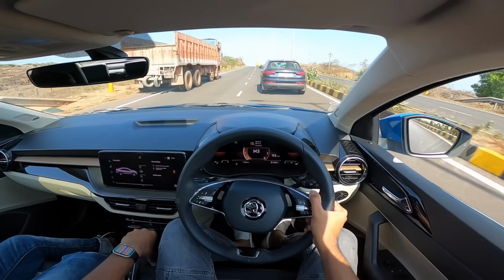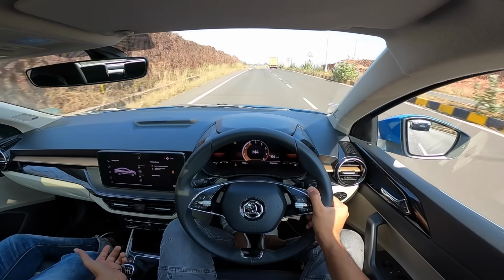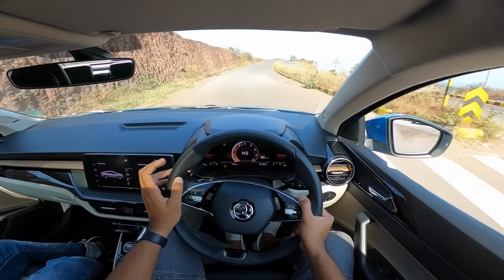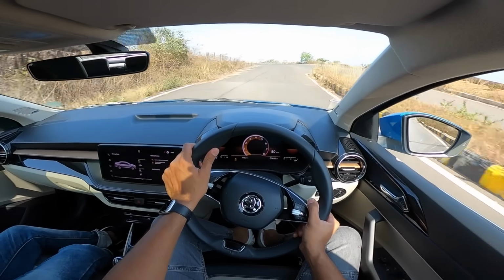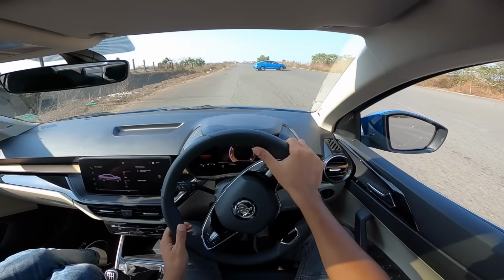I enjoy this car thoroughly. I'm short shifting because I can. I don't really need to boil it all the way to the red line because the mid-range punch is so fantastic. Here we come to a corner. I'm going to get into second. Brakes are nice. And then you see, understeer kicks in, yo.